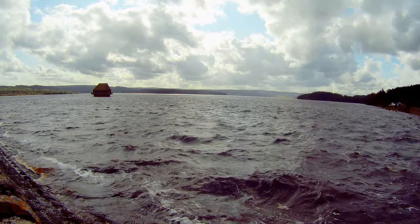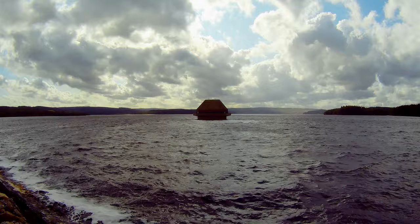So we're at Keeler Reservoir, nearly at the end of my walk, and it's very, very windy. Keeler Reservoir, work started here in 1975 and it was completed in 1981. It took a full 2 years to fill with water. So that's Keeler Tower sticking out of the reservoir there.